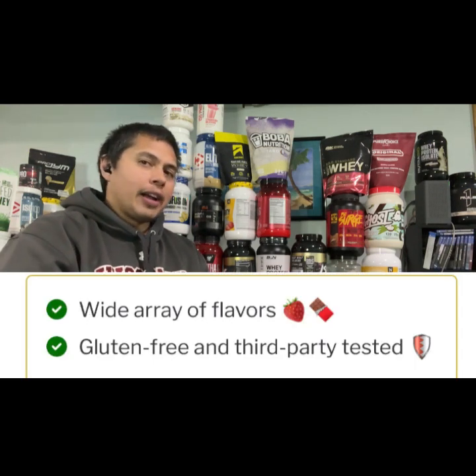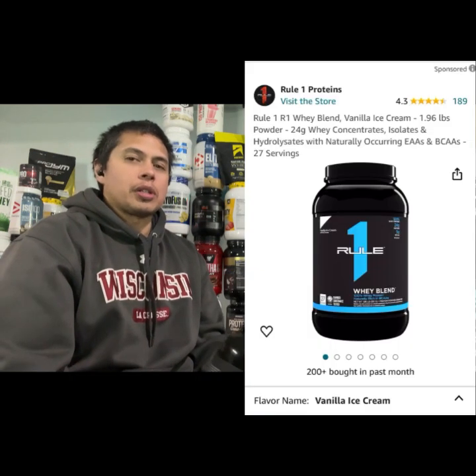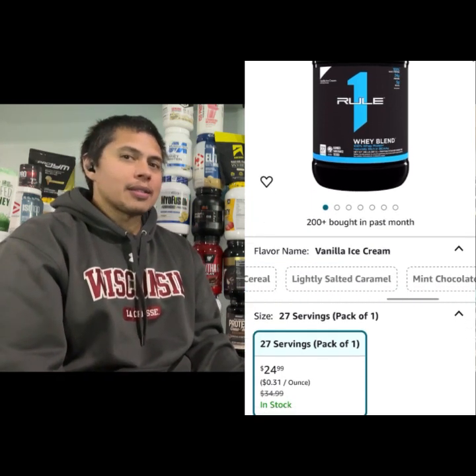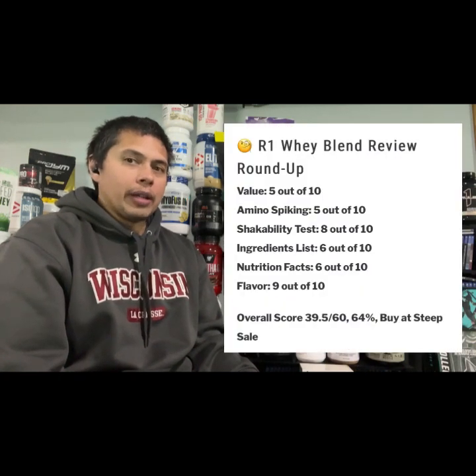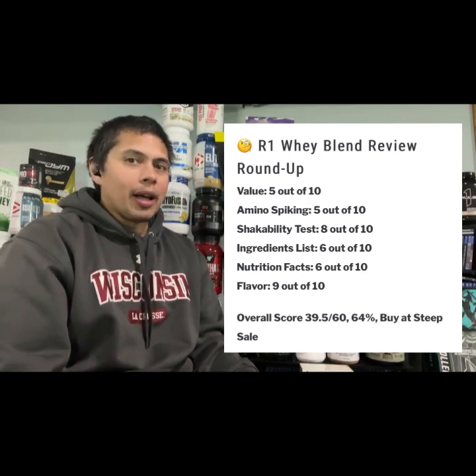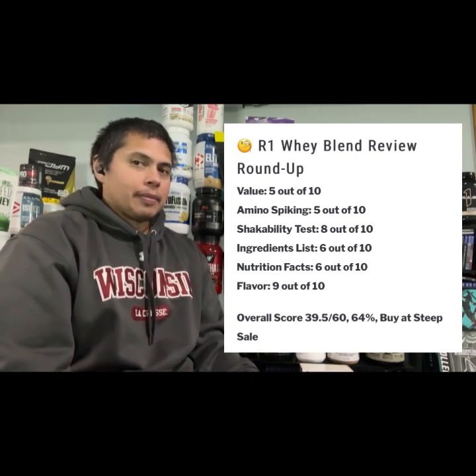Here's what's good about R1 Whey Blend. Free of banned substances, variety of flavors and sizes. There are numerous protein powders on the market. The description oversells the R1 Whey Blend. Unfortunately, I am looking past the skin deep stuff, taste, mixability, and price, and examining the most critical parts: the amount of actual protein per serving and an amino acid profile with specifics. After careful consideration, I believe that Rule 1 Whey Blend is only worth a purchase at a steep discount price. This recommendation is based on the product's amino acid spiking, lack of label transparency, and mixability issues.